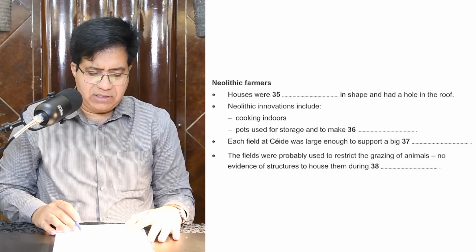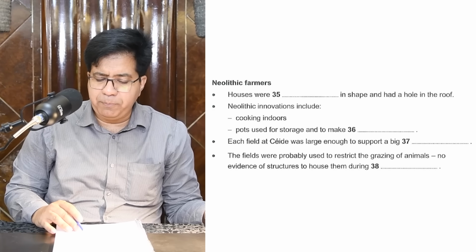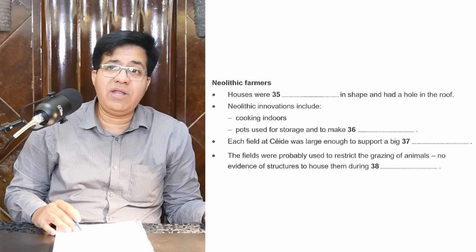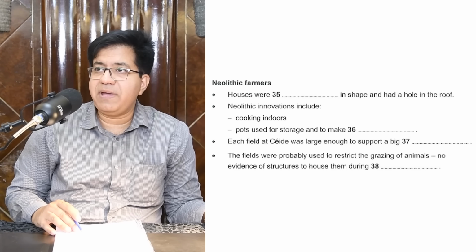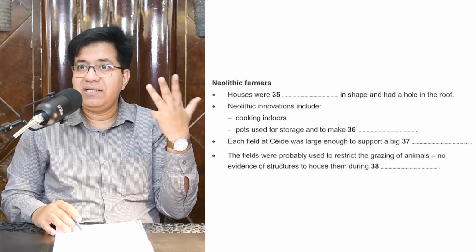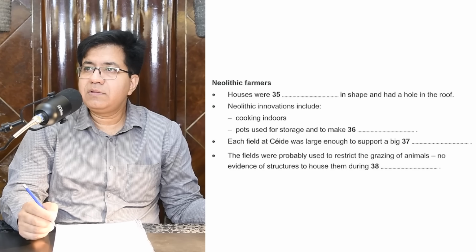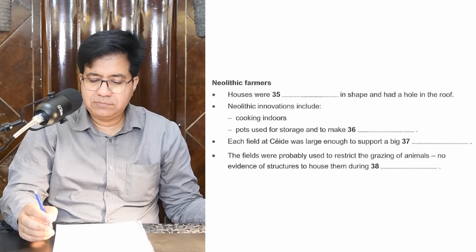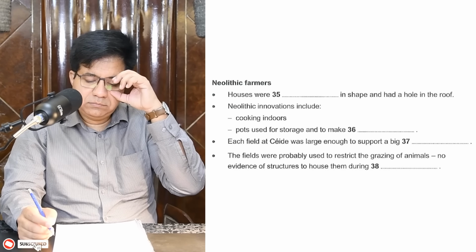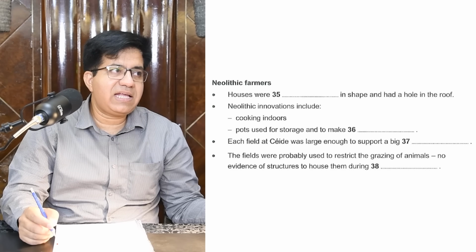Question number 37. Each field at KG was large enough to support a big dash. Underline the word big. The answer will come after the synonym of big. Big dash. For big, they can use the word big, large, enormous, extended, huge, absolutely. So let's see. It's thought that the KG fields were mainly used as paddocks for animals to graze in. Evidence from the KG fields suggests that each plot of land was of a suitable size to sustain an extended family. To sustain an extended family.